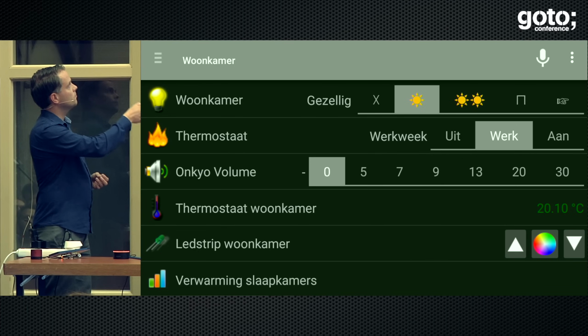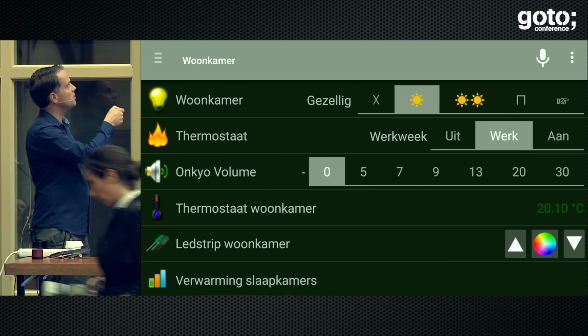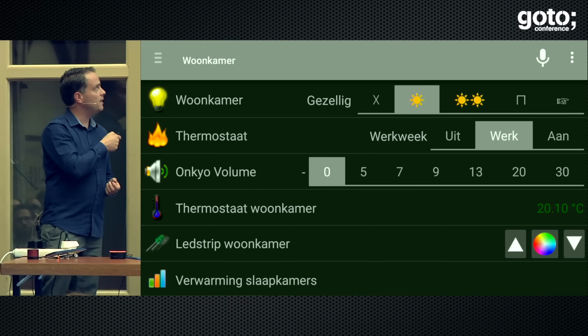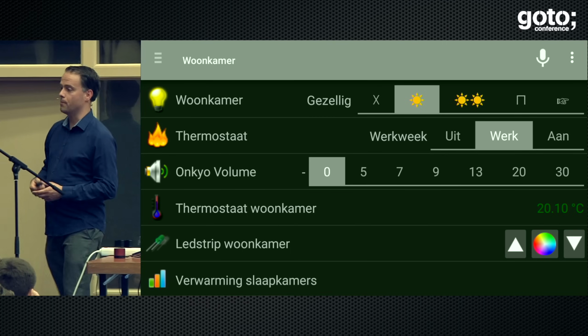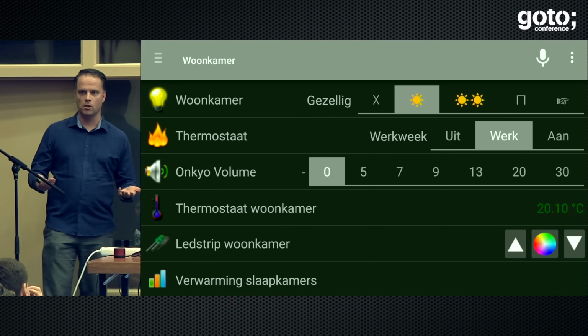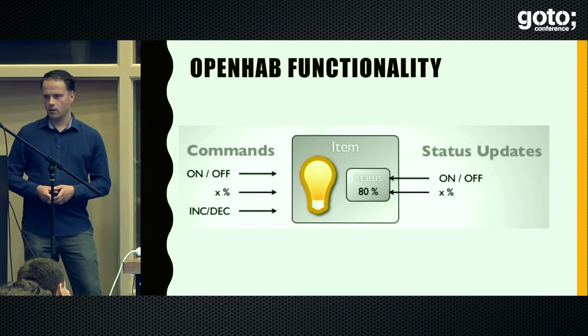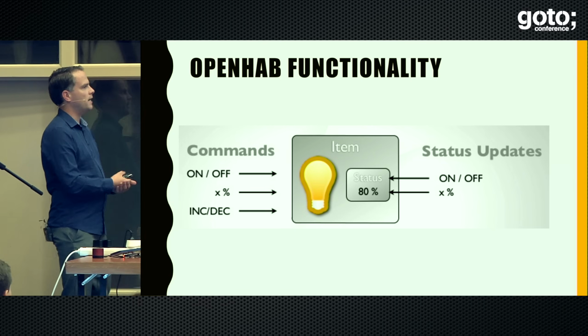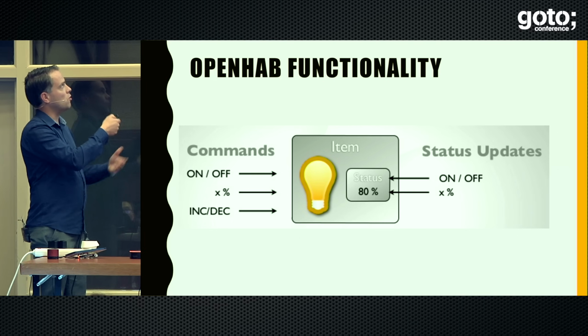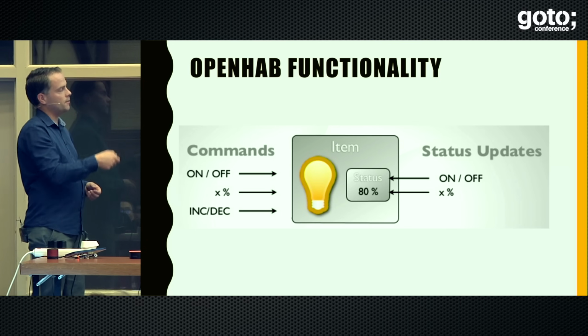We can control the lights on the table or in the living room, small lights, big lights. We can control the temperature, the volume of the home cinema set, the temperature of the room, the LEDs in the room, and the heating in the sleep rooms, the bedrooms. And so this is a really nice interface which works perfectly on a smartphone, a tablet, or simply on your computer. And it works like this. So all the items that we have, and an item is, for instance, a light or a sunscreen, we can send commands to it, such as on or off, or open it for a certain percentage, and we receive status updates back.